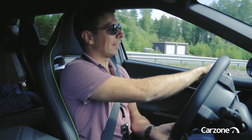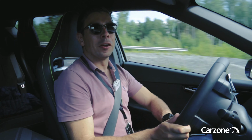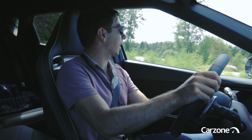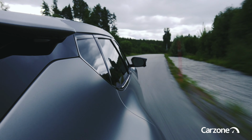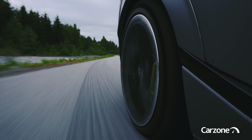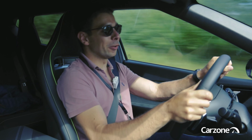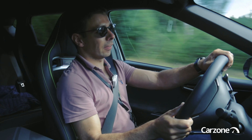So we're just getting ready to take the EV6 GT out on the track here in Sweden, and I'm behind an ex-rally driver who's in a white EV6 GT. I am in a matte grey, and he said he's going to push on and show me how it is done around this track. You can feel those 21-inch wheels wrapped in Michelin rubber gripping the road so well. It's really responsive and playful. Even though it weighs 2.2 ton, this car really can turn. It gives you confidence on this racetrack.